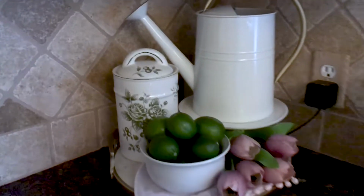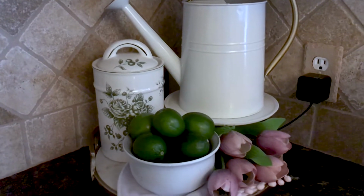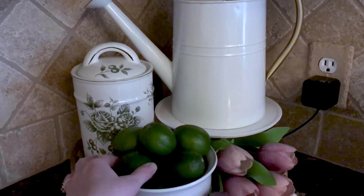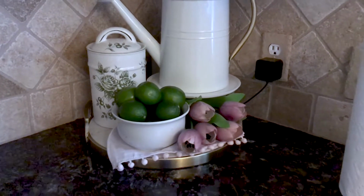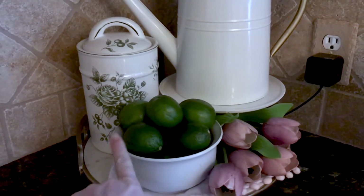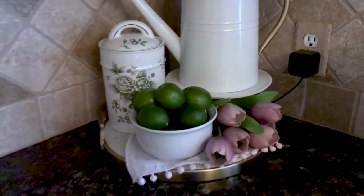And over here with the really pretty green and white canister from Home Goods, I just loved that pop of floral and green. Green is one of my favorite colors to decorate with. It's appropriate every season because foliage is green, and I love it especially for spring and summer. So I relied on it heavily with pink for my colors. And I am obsessed with how this turned out, where I just put some limes in a bowl and set this over here because I was having such a hard time making everything look cute in this corner.